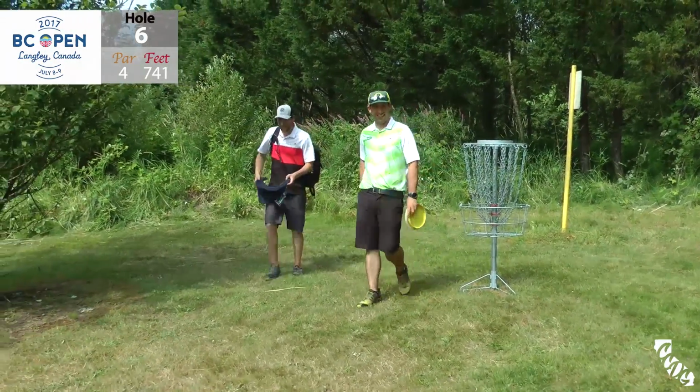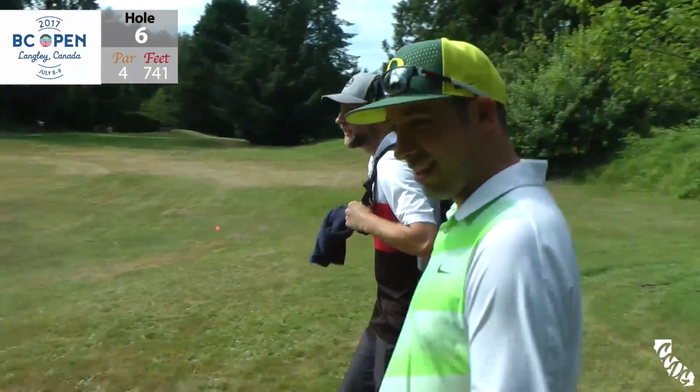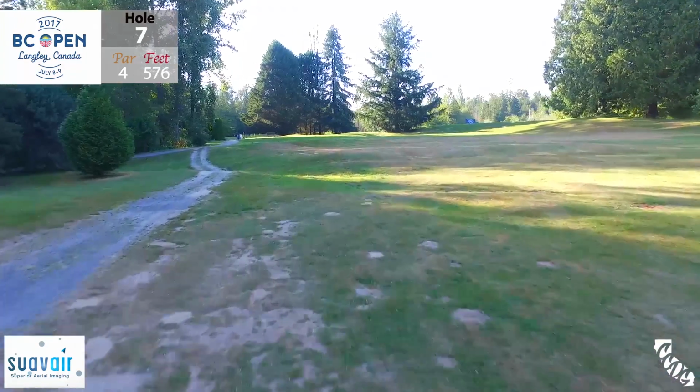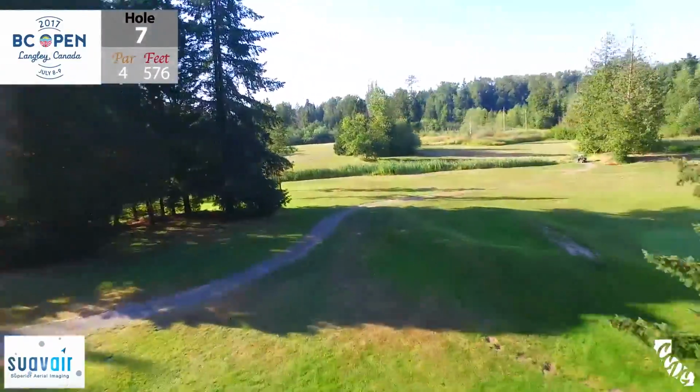So what are these scores at now? Is it only 1 stroke now between second and third? I think it's 2. Still two. Oh, okay. I think Chris picked one up, huh? Okay, yeah, it's two. Scott still has 4 strokes over Chris, though, with 3 to play here. So, pretty safely, as long as he doesn't do something pretty silly. Hole 7, par 4, 576.